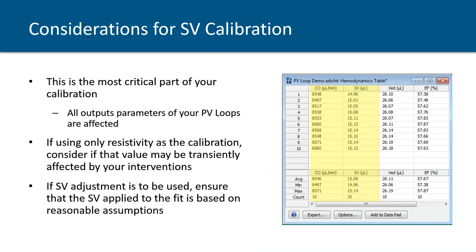The key to applying a lot of these factors is, again, you're assuming a linear fit in all the corrections between the stroke volume that you're measuring, whether it's a cuvette or a transit time flow probe. And you need to realize that when you're applying that calibration factor, if you're just taking a spot measurement, for example, all the outputs from your PV loops, the most important outputs, as we discussed earlier, will be affected by this calibration factor. So I think it's important, if you can, to try and collect as many calibration measurements during each study.